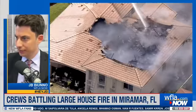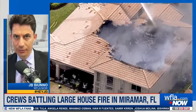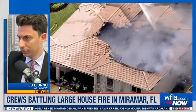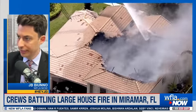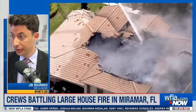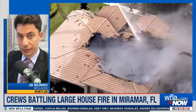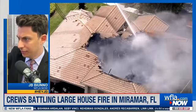As we're here live from South Florida, folks, between Miami and Fort Lauderdale is Miramar, Florida, where you're looking at NBC6 South Florida's feed of this large house fire. We're starting to see fewer flames here, if any. It's really just a whole lot of smoke as the crews on scene are doing a phenomenal job at containing this fire.